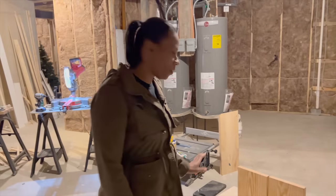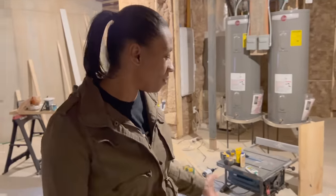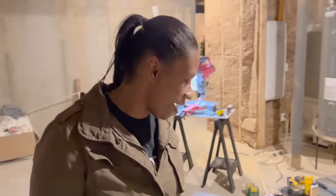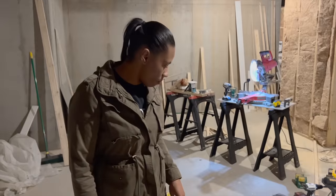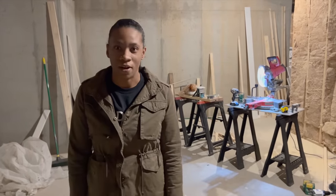So we're gonna go ahead and try and flip the table over. And I pray that it's in one piece. I know it is. He did a good job putting it together. I just came back from dropping my daughter off at work, so Matt put in the support brackets for us. So let's go ahead and try it out.